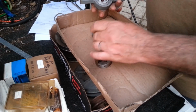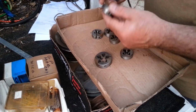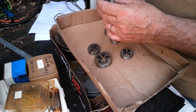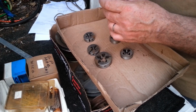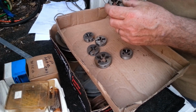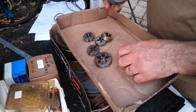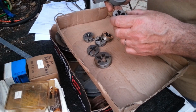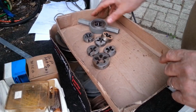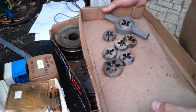That's a 3/4 tin. What do we got here? I don't think I can read it. 7/16 20. Can't read it. 5/8 10. Yep. And 7/16 14. And 1/2 13. So that was adding to my tap and die collection.